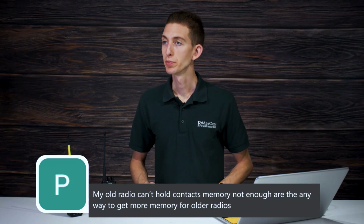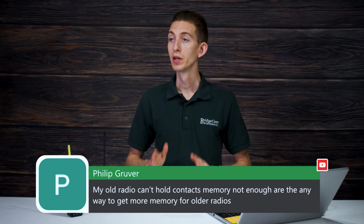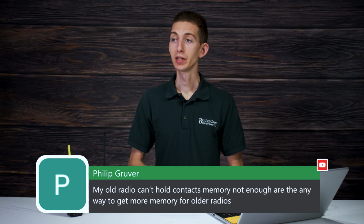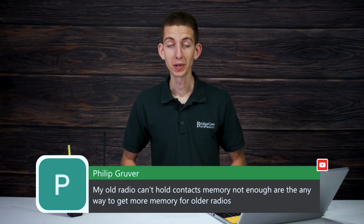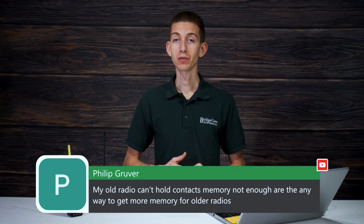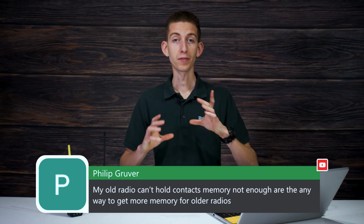Philip says, my old radio can't hold contacts, memory not enough. His old radio can't hold enough contacts. He's asking if there's any way to get more memory for older radios. So unfortunately, the older radios, there's no more memory in them. There's no way to add to that, unfortunately. So a couple different options. You can either just not import the entire contact list. Your radio will still work. You just won't have all of that data for everyone. You won't see their call sign when you talk to them.